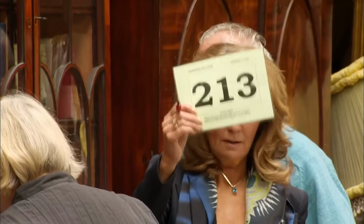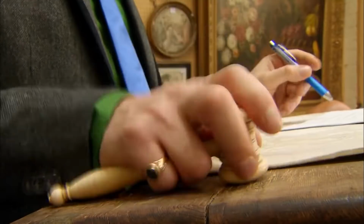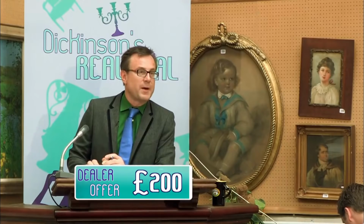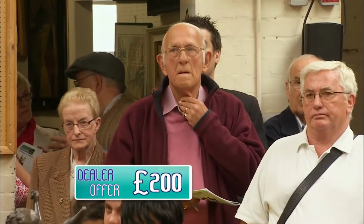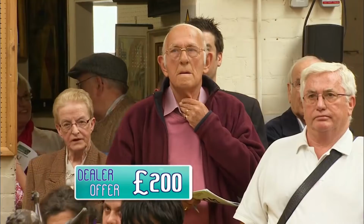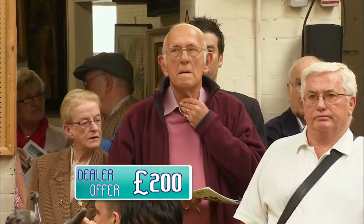It's over to the sale room to see if Peter can do any better there. 240 is the bid. You turned down £200 from Michael Hogburn. The reserve is £250. It's worth that. Is it going to make it in the room? Let's find out. A 19th century bronze and gilt bronze vase. What's it worth? Start me at £150. 150 unbid, 160, 170, 180, 190, 200, 210, 220, 230, 240, 250.